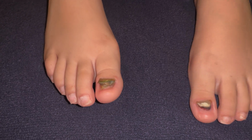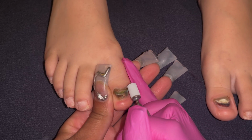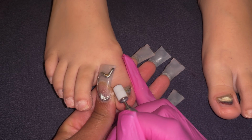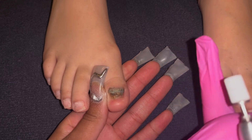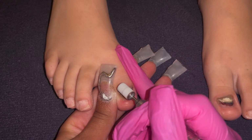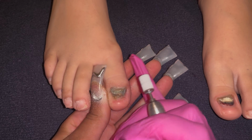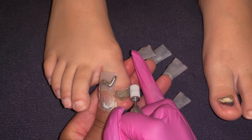So let me tell you guys what happened to this client. I actually just recently did a video on her toenails, and I'll go ahead and link that so you guys can see her progress recently. This client has been with me for pretty close to a year. She already previously had damaged toenails. She had to get toenail removal about a year ago and everything like that. So we've been working on it, doing reconstructions, and she's been doing pretty well. We noticed quite a bit of growth.